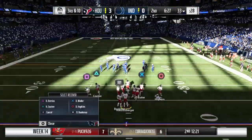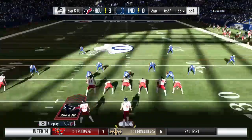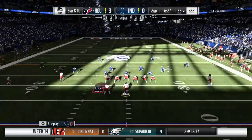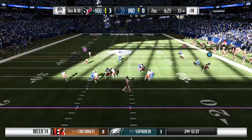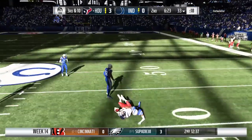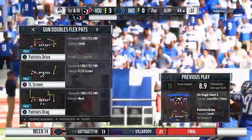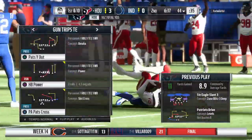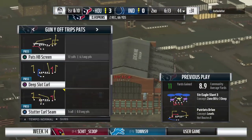The Texans on third down. They've converted 3 out of 5 thus far. This is 3rd and 10. A first throw now for the backup Roethlisberger. Then he's got the completion to Hopkins. A pickup of 11 and a Texans first down. And he's top 5 in the league in terms of receiving yardage because of plays like that.